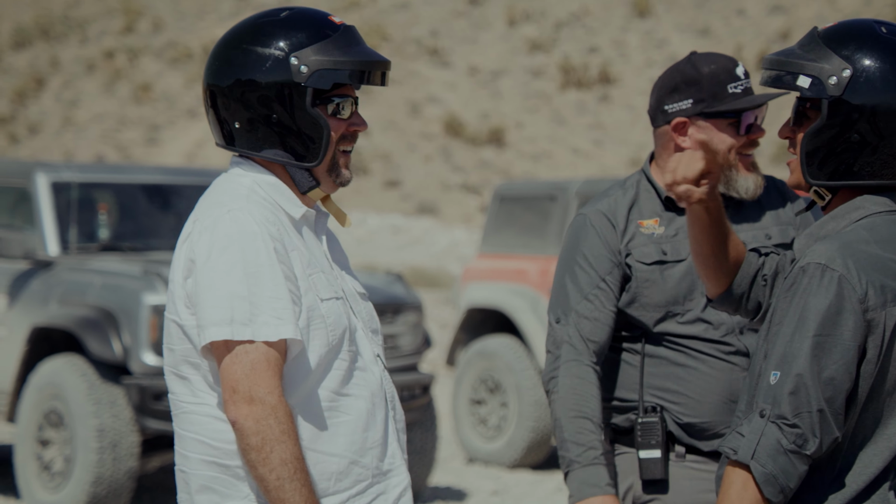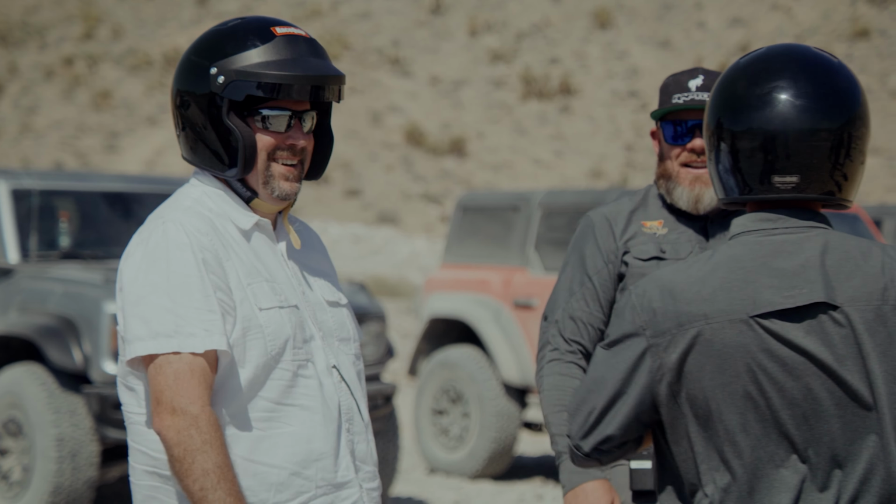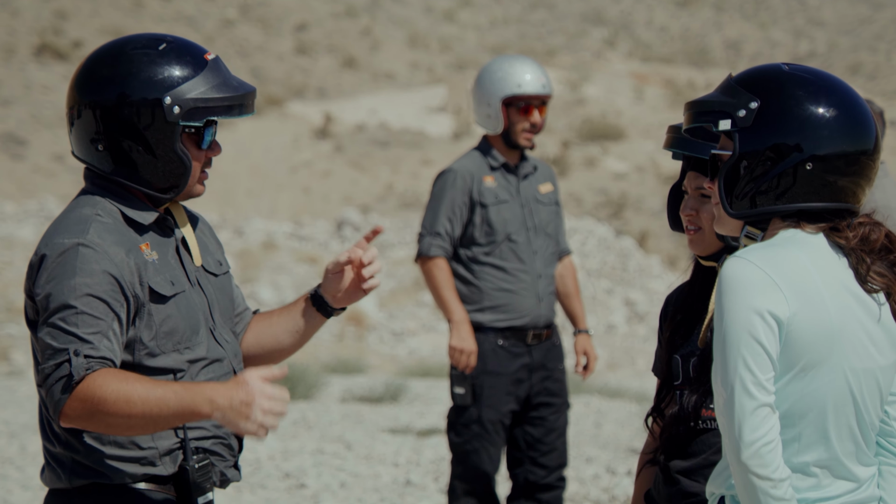So there's a tabletop jump, which is really exciting. Some silty sections, I see. So I think it's going to be an epic ride.